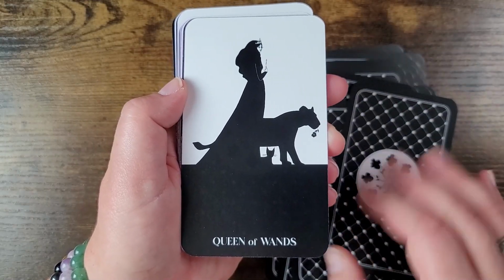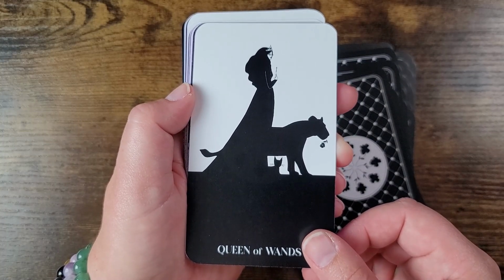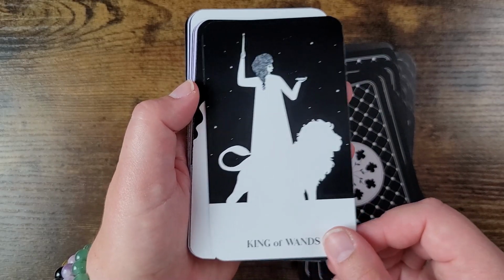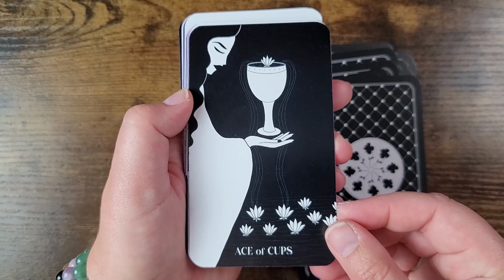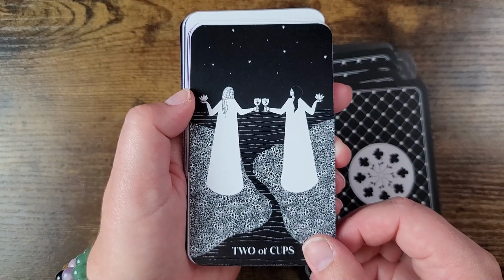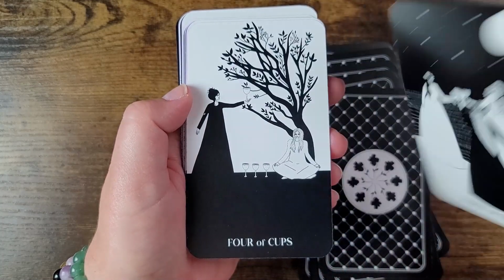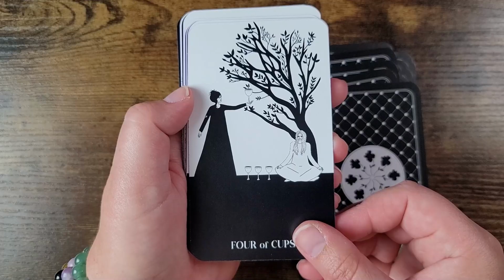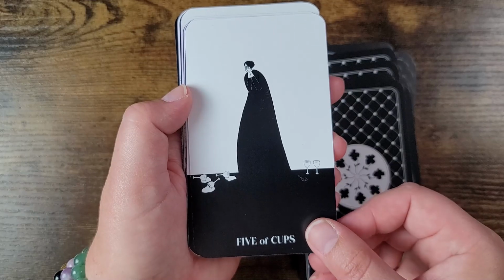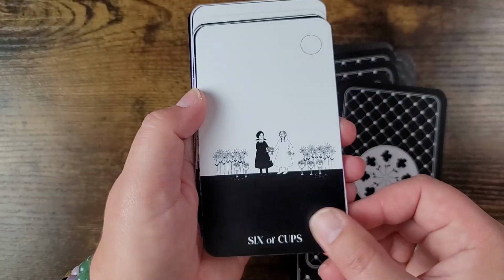I really like how they managed to capture the duality of it with just black and white here. That's so cool. And cups. Sweet.